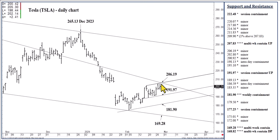So from 206.19, we can fall back to 191.97, bottom out here for the day, talking to day traders, and perhaps into next week, talking to 3 to 5 day swing traders, back into the 206, 207.83 region over the following 3 to 5 days. If we close below 190.97, we're probably just a few days away from testing 180. This extreme channel bottom spanning some 3 weeks now, able to contain weekly selling pressures, as you can see.